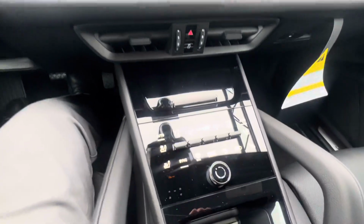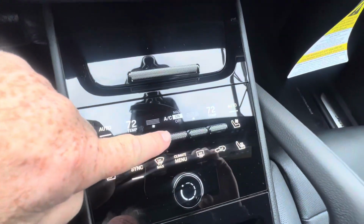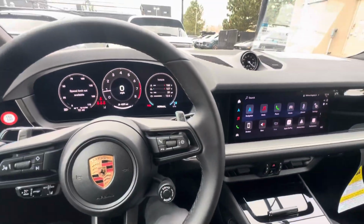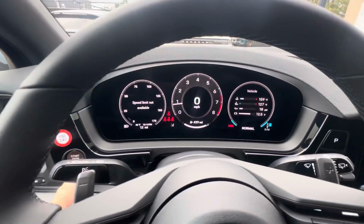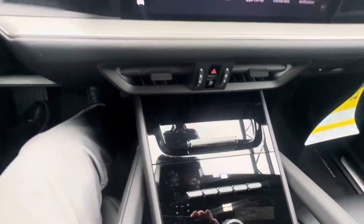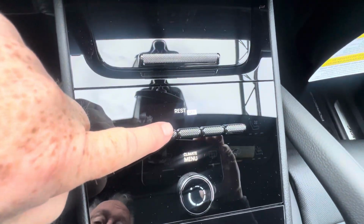So sitting right now, I'm in here. We're going to go down and utilize this area of the climate control when we're ready to turn the feature on. But right now, sitting, as you can see, the car is running. I'm going to turn it off. When I turn it off, just before exiting the car, this lights up here down on the console. It says rest off right now.